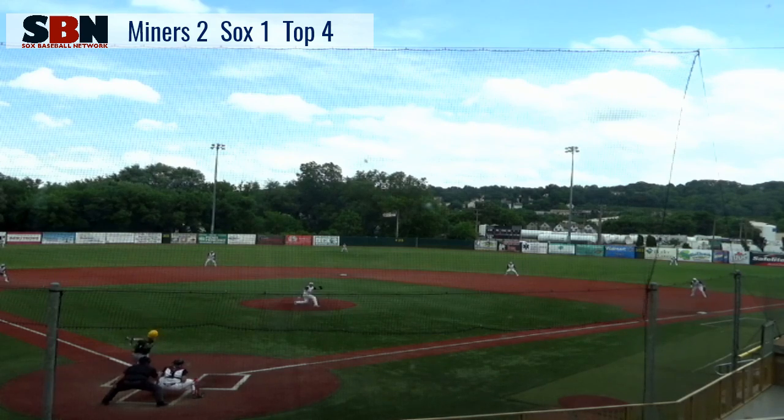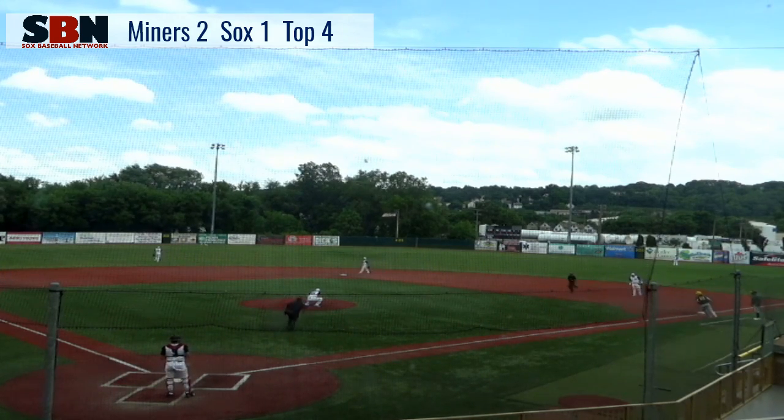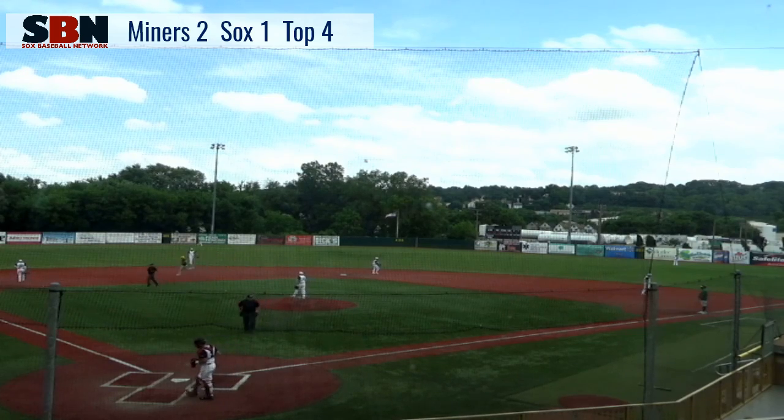There you go. 2-2. Hard hit ball to left field. That ball is still going, and that ball is over the fence. A solo homer for Hagen. I told you about that wind, and that was a wind-aided home run there. You watch out in left field, too, where those trees are.